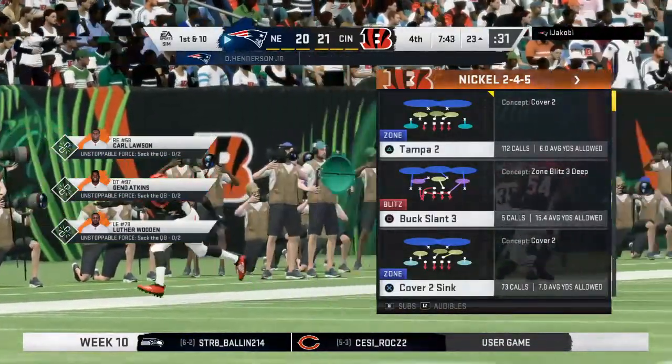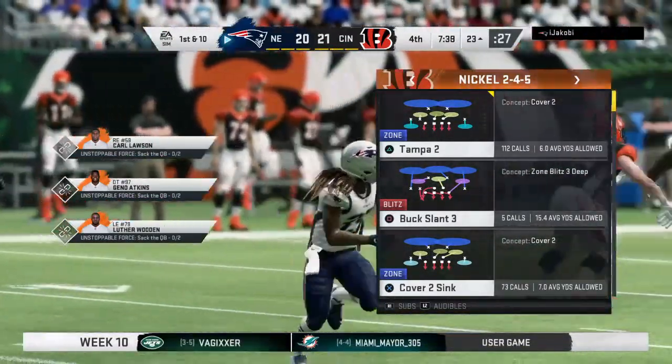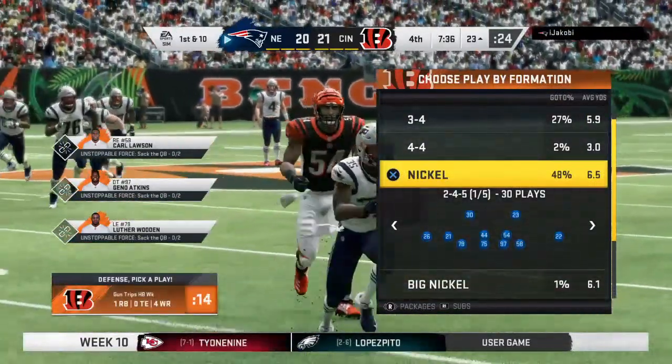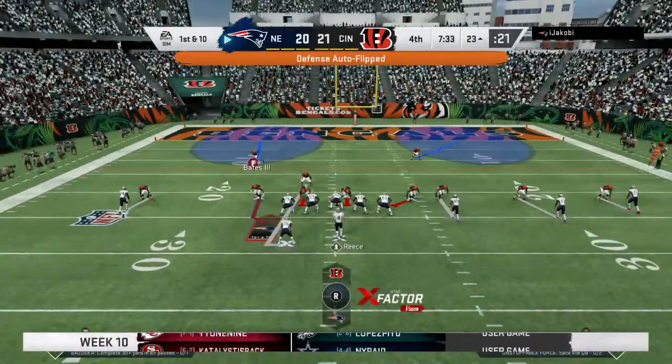We always talk about having to read defenses and how complicated that is. Well, this was an excellent read. Read the pressure and got rid of the football before it even got to him for a nice gain. And when they're blitzing like that, running back usually a good spot to go with the football?